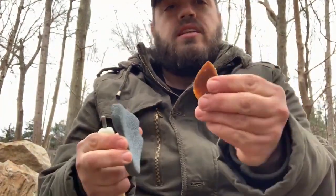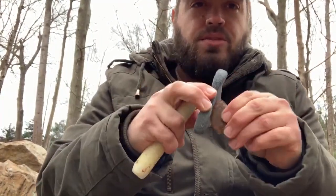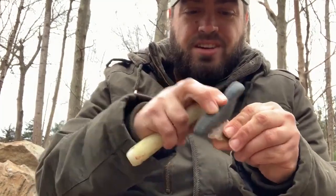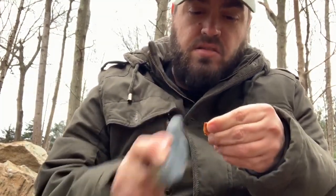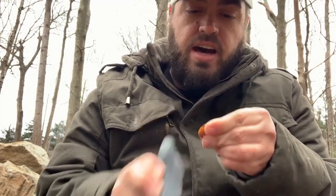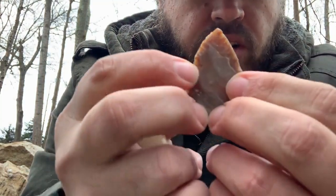I originally didn't think you had to grind, so I skipped grinding, and that wound up with a lot of points where the flakes would not fly. They would not go across the piece. So kind of like here, how they're not all the way across.